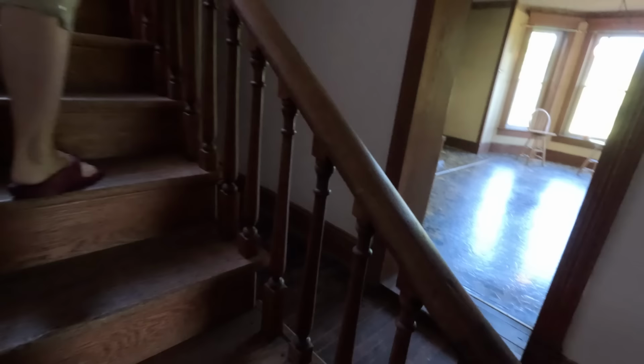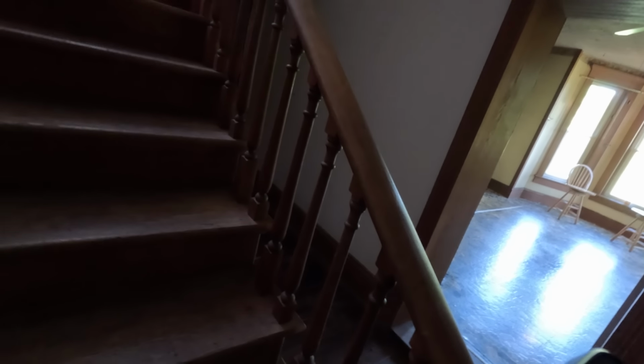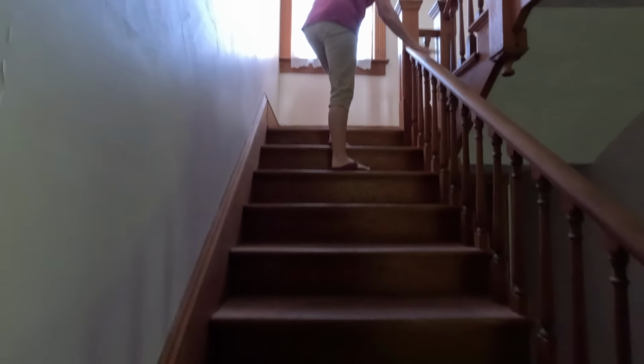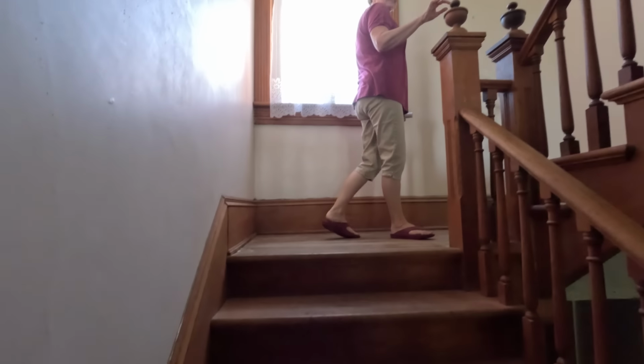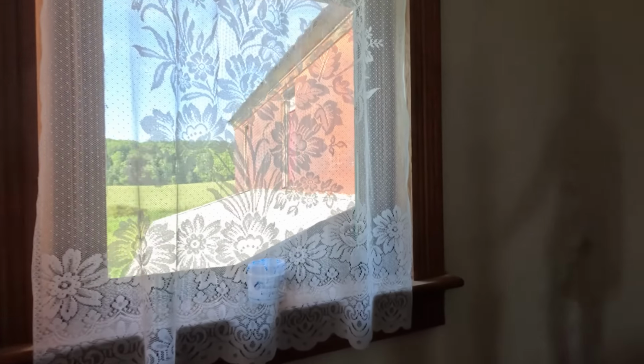And I love the staircase. Ooh, that's pretty. Feel how sturdy and solid it is, even after all these years. It's rock steady. But then look how low the railing is. People were different heights. Yeah, that's a long way from code today. Oh, yes, for sure.